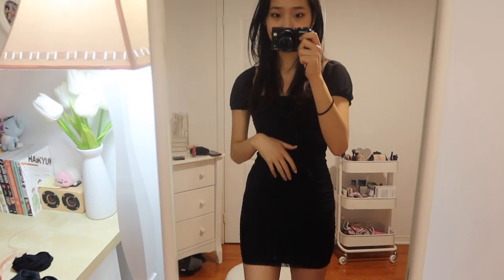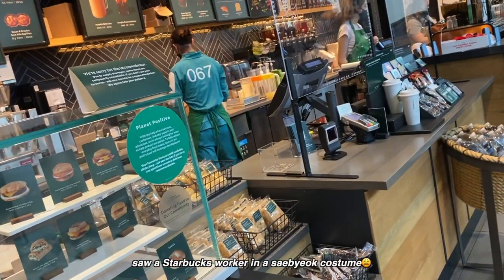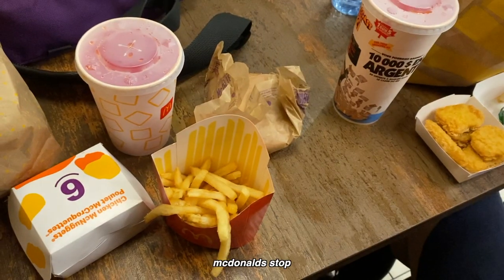I'm meeting my friends downtown soon, but it's so cold today, so I'm actually gonna freeze in this dress. I'm gonna wear thigh highs. I look crusty, I look bad.